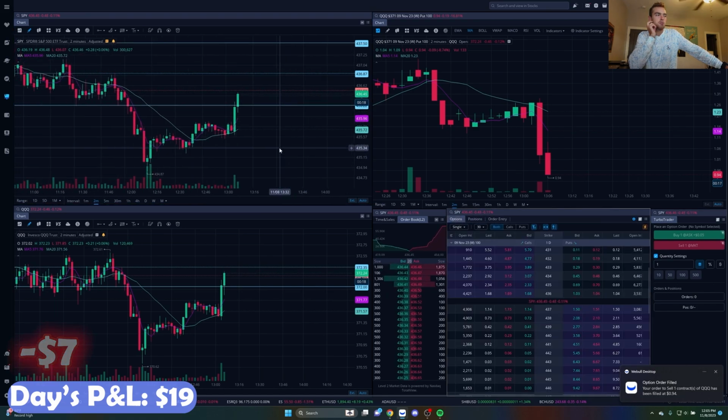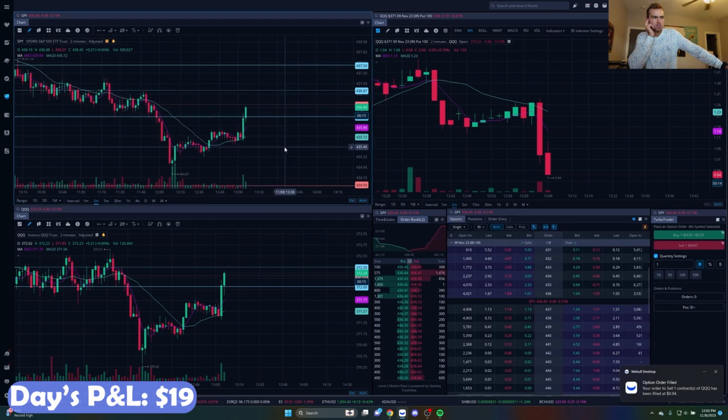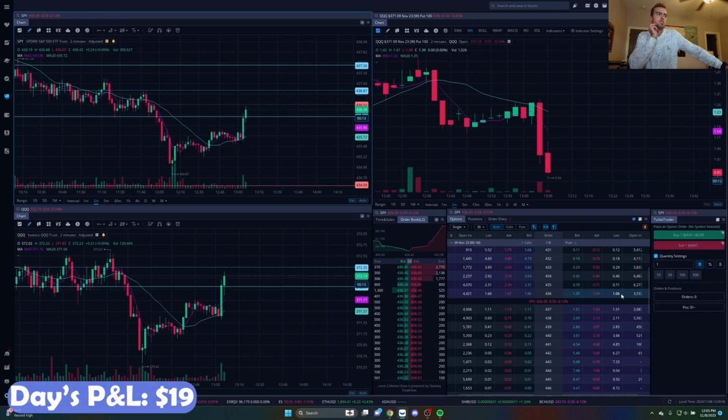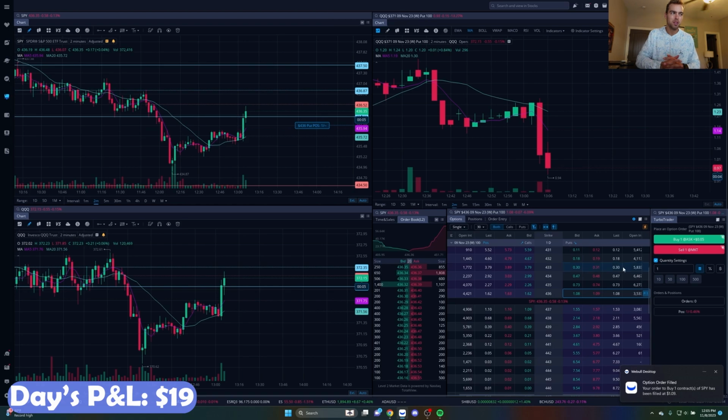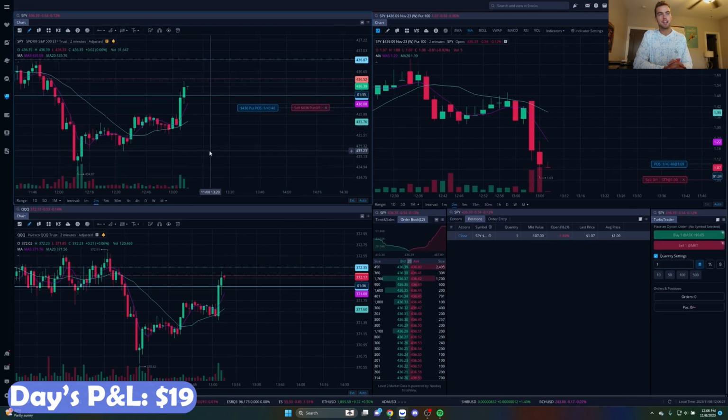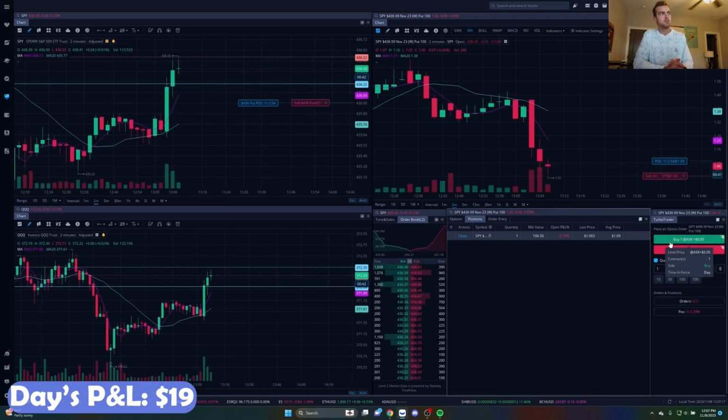Okay, so I ended up getting stopped out there on triple Q, but I still really liked this position. I still liked the setup, and I thought I got stopped out prematurely. That was a poor stop on my part, I think. So I jumped into another position on SPY because I liked it so much, and I scaled up to full size.